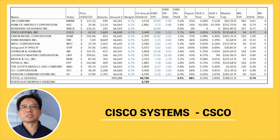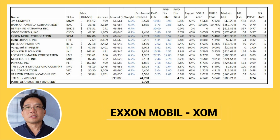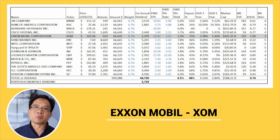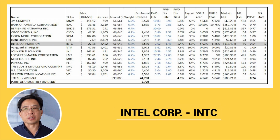4, Cisco Systems, ticker symbol CSCO, is the largest provider of networking equipment in the world and one of the largest software companies in the world. 5, ExxonMobil, ticker symbol XOM, the largest non-state oil company in the world. 6, Hanes Brands, ticker symbol HBI, manufacturer of basic athletic apparel. 7, Intel Corporation, ticker symbol INTC, world's largest logic chip maker.